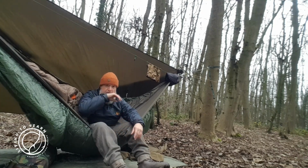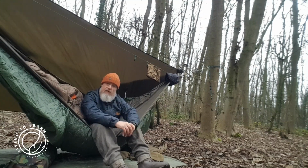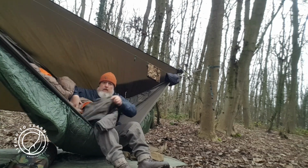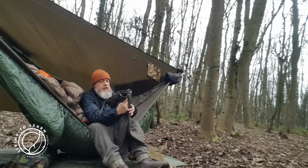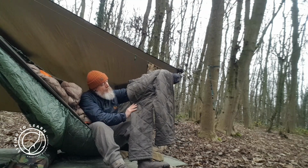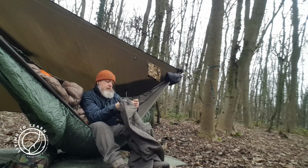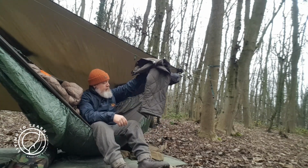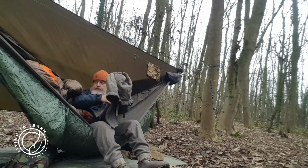I think the Irish Defence Force ones are very similar. I know the Americans have got a good softy set, but the ones I use, they're a little bit heavier insulated, and I think these are Austrian. Yeah, I think these are Austrian softy bottoms. So yeah, get yourself a set of softies.